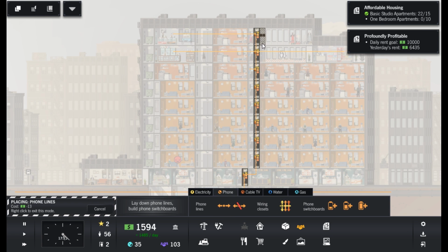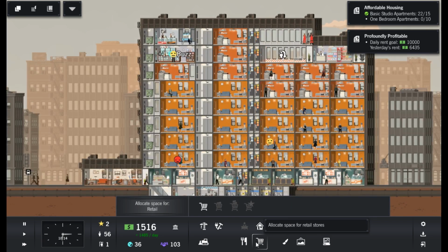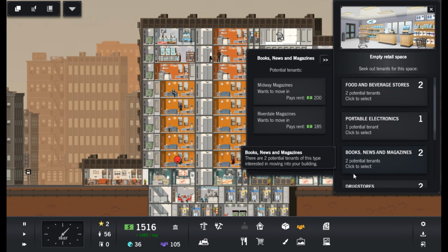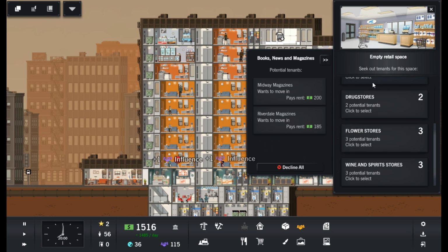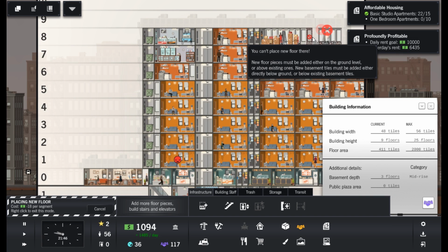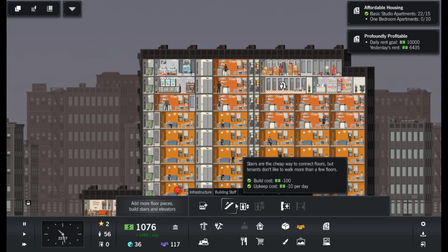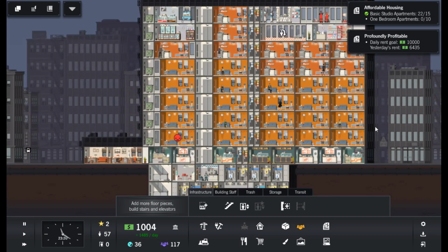Might as well put the electrical and phone line in now. This one. Small store. There you go. A store and it is small. Okay, no, I've already got a drugstore, I think. So Midway magazines, I guess it is. And we might as well also just finish this off. Go away. Can I build now? Seriously. All right, perfect. What's wrong with you?